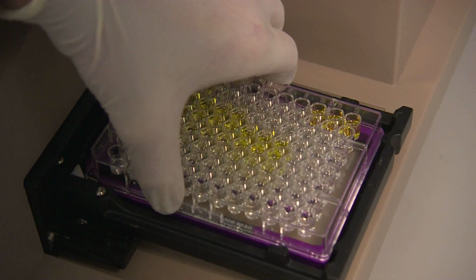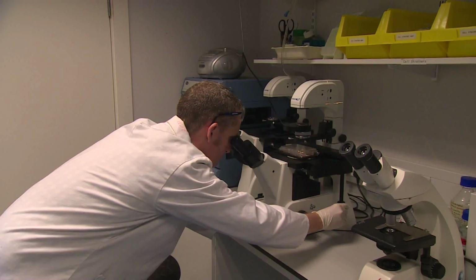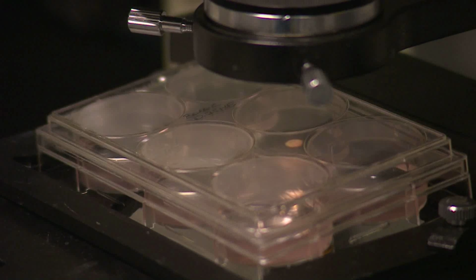If the study is successful, in future the new therapy could not only be used in renal treatment but also in heart, lung or other solid organ transplantation.